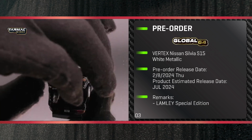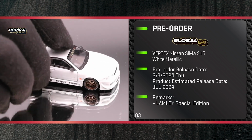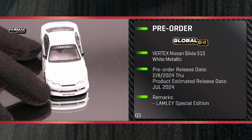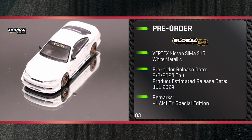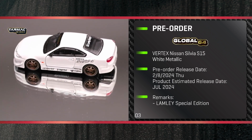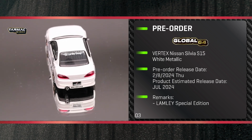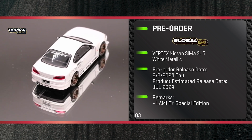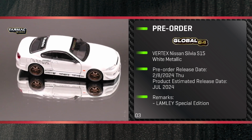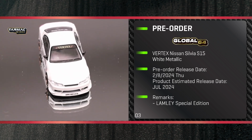Next up, we have a Vertex Nissan Silvia S15 in white metallic. And of course, this is a Global 64 white car, so that will be a collaboration with Lamley. The S15 has been a very popular model for us. A lot of fans love the Silvia S15 model, and it's been one of our most popular models from last year. So this one is fitted with the Vertex Rich body kit with the iconic TE37 rims.